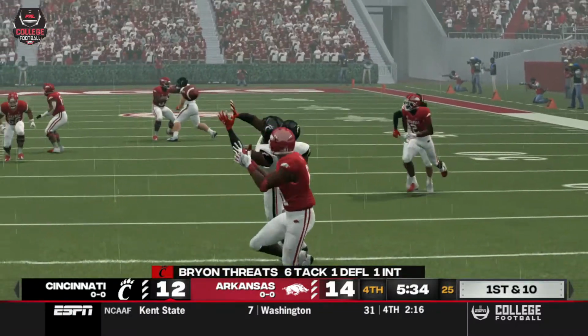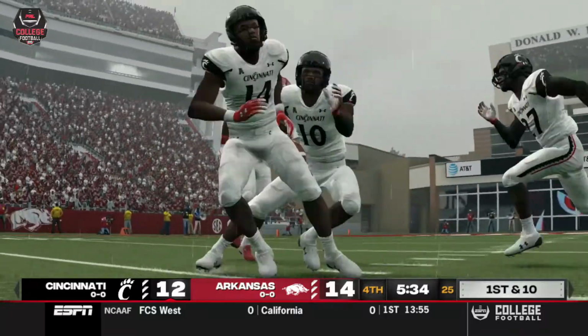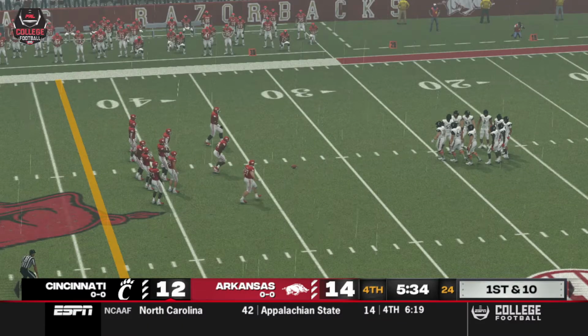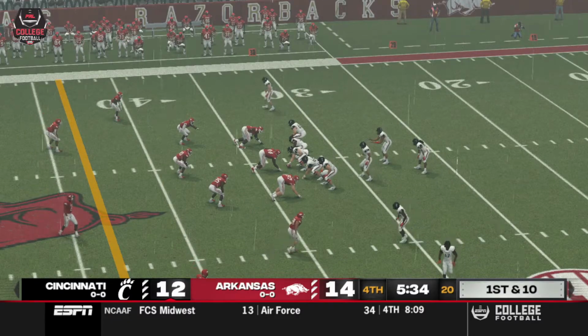That interception breathes new life into this team. I'm not quite sure I would have made that pass. It obviously wasn't open. This quarterback's got to be more conservative with the ball when they have the lead late in the game like this. From their own 33-yard line, first down.